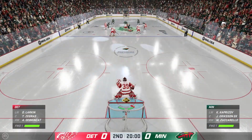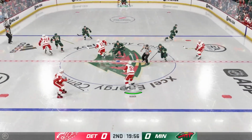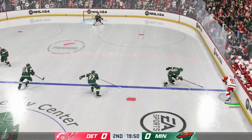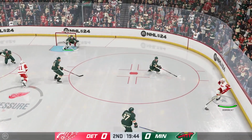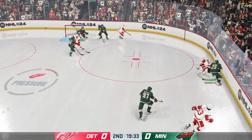Teams are on the ice. They're ready to drop the puck here for period number two. Both teams still feeling each other out as we are scoreless here to start the second. Well, Cheryl, we got 20 minutes under our belts in this one. How do you sum up the performance?